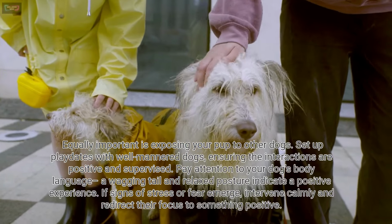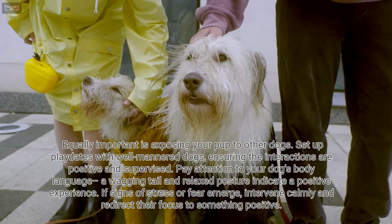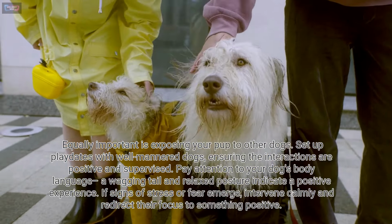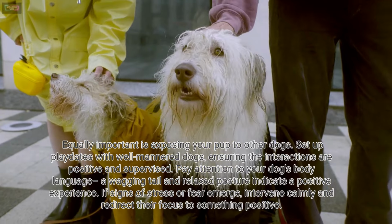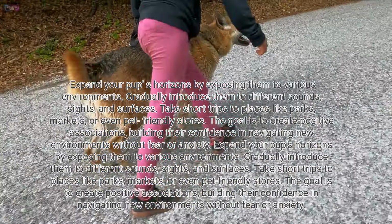Pay attention to your dog's body language. A wagging tail and relaxed posture indicate a positive experience. If signs of stress or fear emerge, intervene calmly and redirect their focus to something positive. Expand your pup's horizons by exposing them to various environments. Gradually introduce them to different sounds, sights, and surfaces. Take short trips to places like parks, markets, or even pet-friendly stores. The goal is to create positive associations, building their confidence in navigating new environments without fear or anxiety.